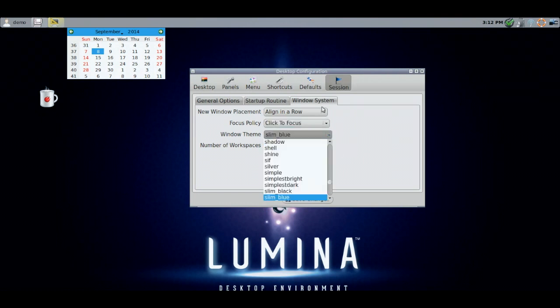You can change your appearance of your windows. For instance, this decoration around the window, this is all, again, set through Fluxbox, so there's tons of stuff that are available through Fluxbox. Just pick what you like and set it right through there. Change the number of virtual desktops you've got as well, and then just hit Save Changes, and there you go.